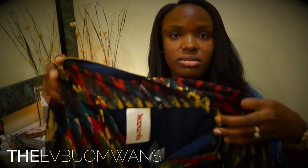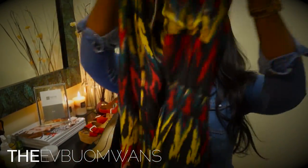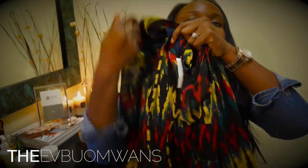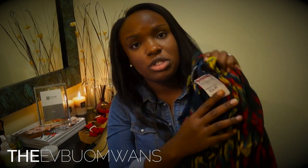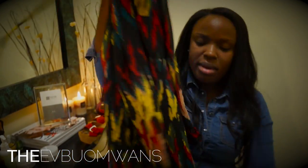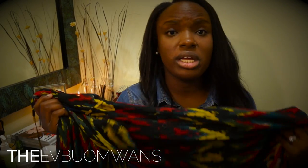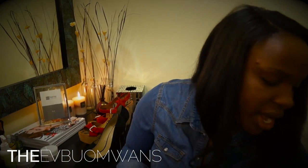Another dress that I love. If you guys haven't noticed, I love dresses. This one here is a button-down dress. And I got this from TJ Maxx for $24.99. And I love it. It's so pretty. My hips are kind of too wide for it, so I'm trying to fit myself into it. But besides that, it looks really good on, and I can't wait to wear it.